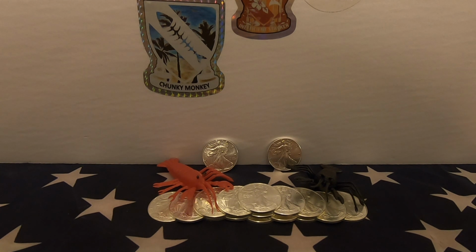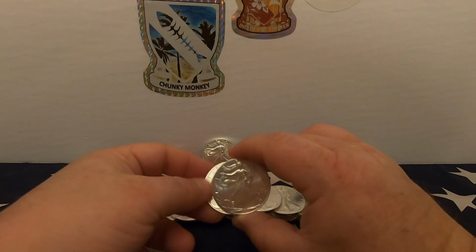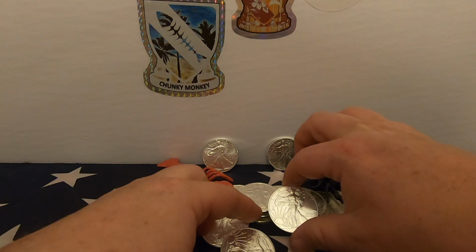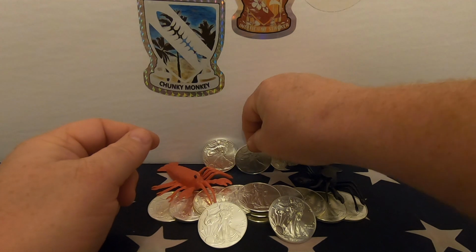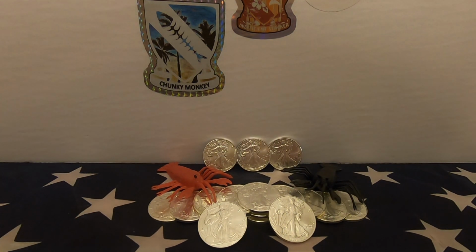Another thing I wanted to discuss today was I finally completed one of my goals for the year. And that was to stack 20 2020 American Silver Eagles. So, I picked up 3 more, which now moved my stack to 20.